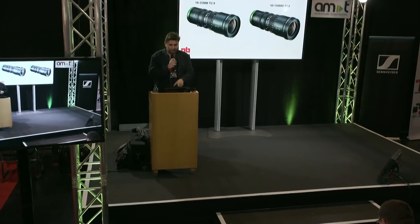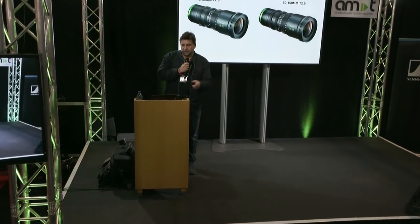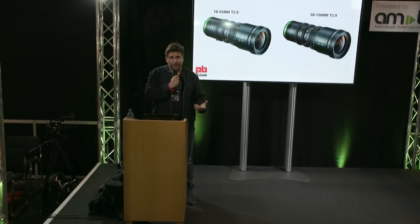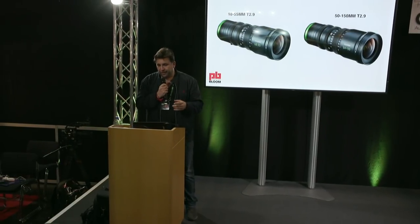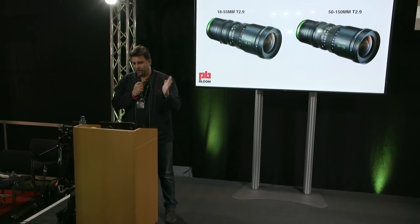Here they are, right. They are 18-55 T2.9. This is a transmission stop, a different way of measuring light compared to your f-stop. The equivalent f-stop is 2.8, and the focal ranges are 18-55 and 50 to 135. So it's annoying, isn't it? The equivalent on full frame would be roughly 24-70 and 70 to 200, roughly.